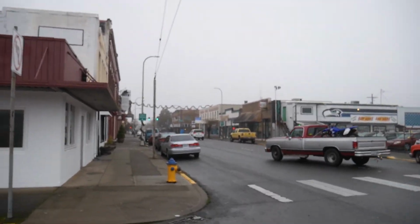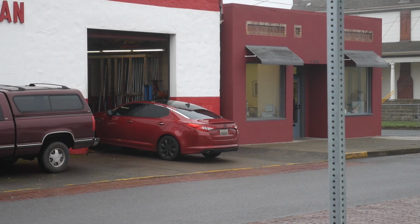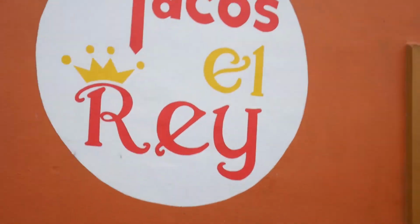We're gonna go get some food, maybe chill out until he's done with that, but yeah. See what's going on in the Chehalis City streets. Woo! Yeah. Gonna hit that, yo.